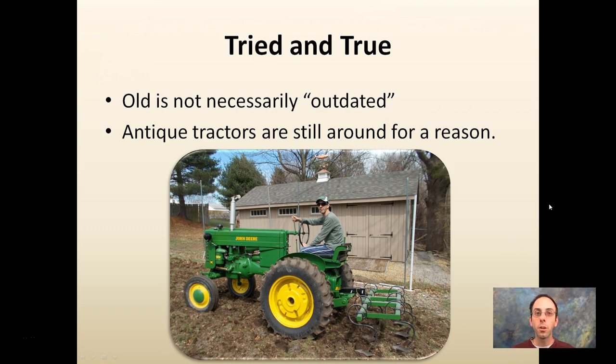The tried and true. Old is not necessarily outdated. Antique tractors are still around for a reason. They're overbuilt. They're very heavy. This is a new to me John Deere M that I bought in 1949. Just bought it, just fixed it up a little bit, ran through, runs just fine. Two cylinders, Johnny Popper, and does the job just fine. No issues. So just because it's old doesn't mean it's outdated.